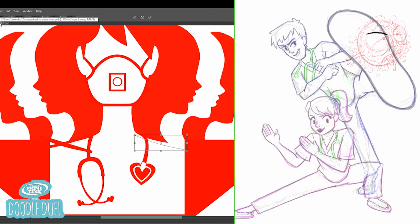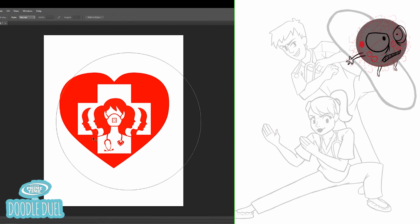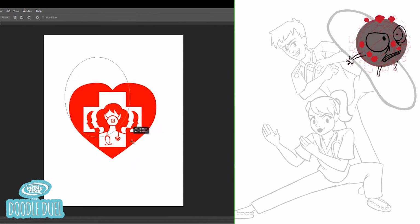Then in another layer that is below the line layer, slide the color from the top right corner over to the empty space to fill. This makes the coloring process go by a whole lot faster.